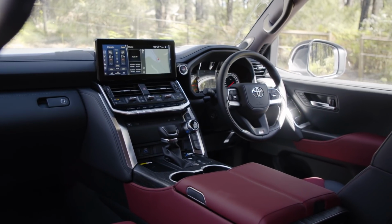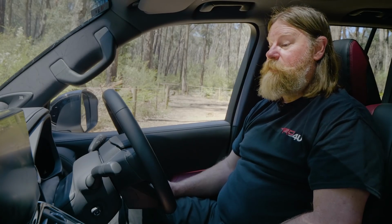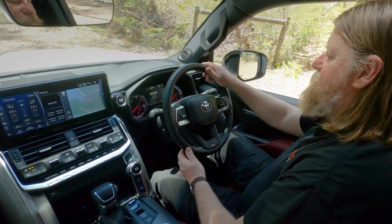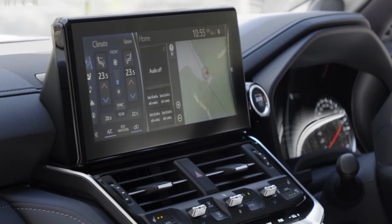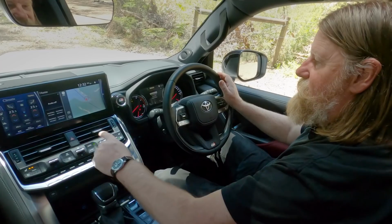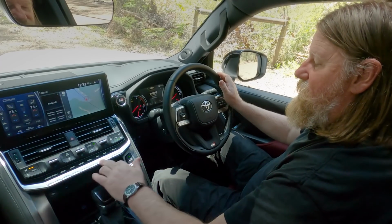Here we are sitting inside the LandCruiser 300 GR Sport, and it's quite a nice place to be sitting. Being a near top of the range model, it's well appointed with leather seats and trim, leather steering wheel, leather on the dashboard, faux wood grain. But there's this nice big new screen here which has got all your controls in it. You've got your climate controls up there, as well as in here on the dash, your mapping, connections, all that sort of stuff. Your audio controls are down here.